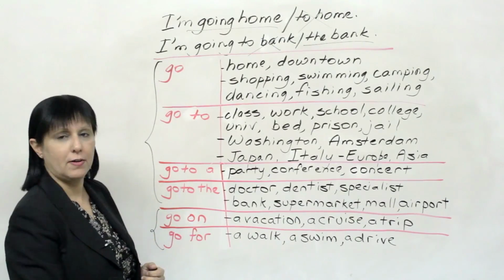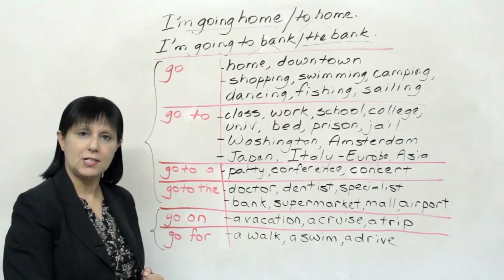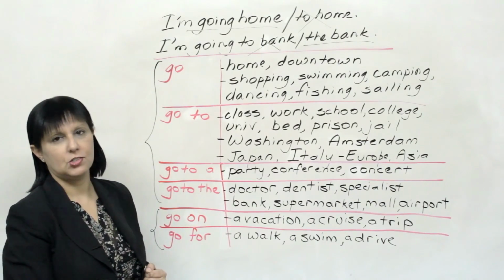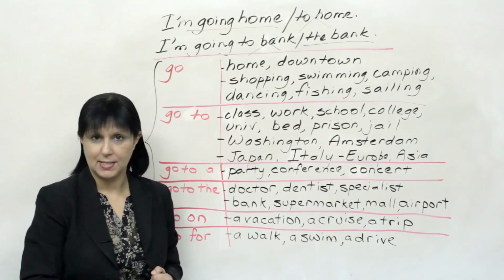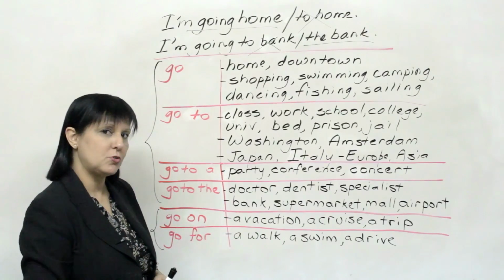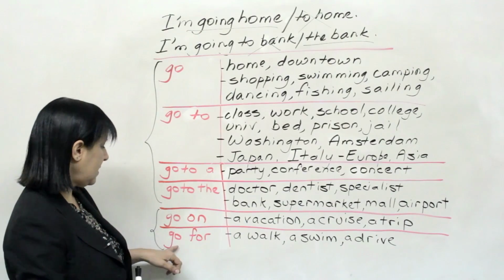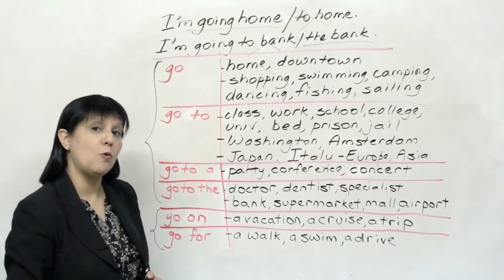There's to go on. So you could say, for example, she's going on a vacation next week. She's going on a cruise, or she's going on a trip, or on a tour, for example. So you could see this category is sort of to do with holidays, cruises, trips, tours, right? I'm going on a holiday also. Okay, and the last one that I've written for you today is to go for.